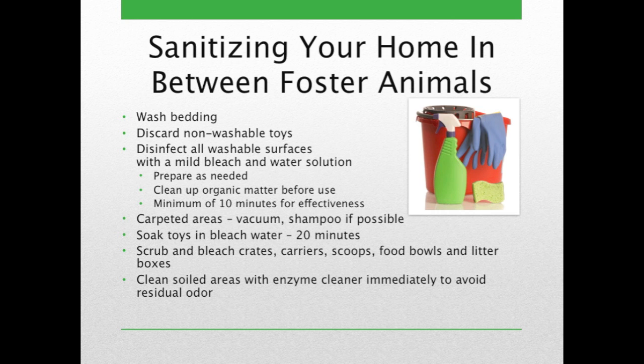You can soak all the toys in bleach water for about 20 minutes. When I have foster kittens, I like to take my litter box, get that clean, dump all the toys and everything inside that, fill it up with soap, water, and bleach, and let it all sit together. It's really easy and convenient. I usually put it right in the bathtub, and it works great, and doesn't take too much time either. Make sure to scrub and bleach any of your crates or carriers, food bowls, litter boxes. You can put all those in, get those nice and clean, and be ready to take on the next fosters.